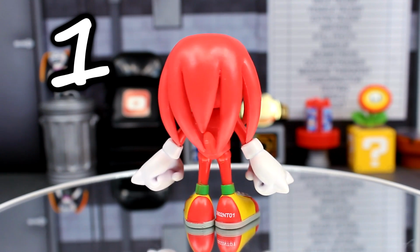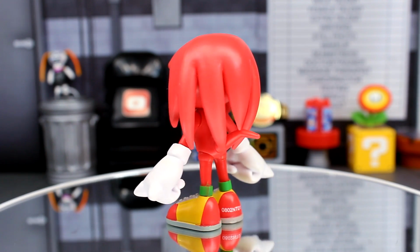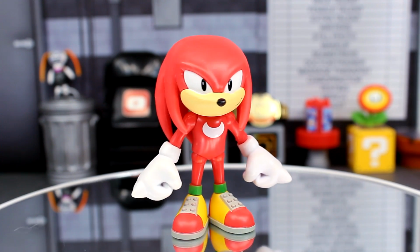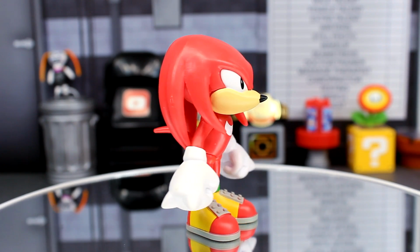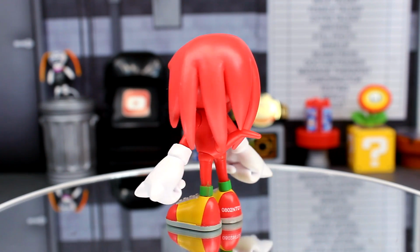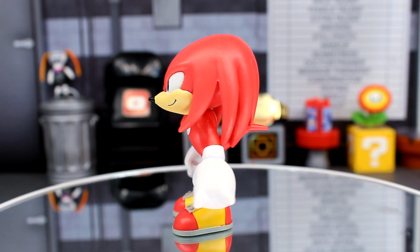Not only is this my favorite 2.5-inch figure, but it is one of my all-time favorite Sonic figures ever. This figure is just too good, man. You might be wondering why I didn't add the other Classic Knuckles figure on this list that came in the Advent Calendar. Honestly, that's literally just the same figure. It just has the Christmas hat on. Like, if I had some sort of Santa hat accessory and just put it on this Knuckles, it's the same thing really. But again, this Classic Knuckles is just unbelievable, man.